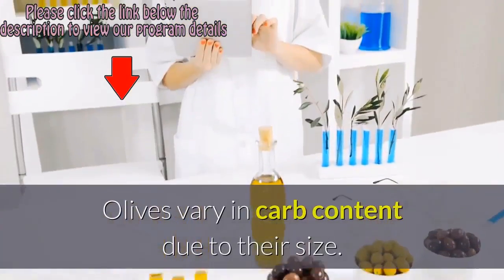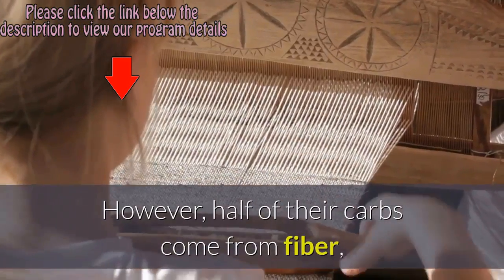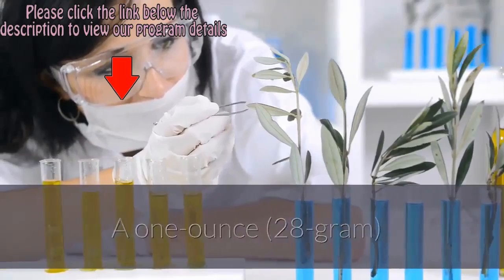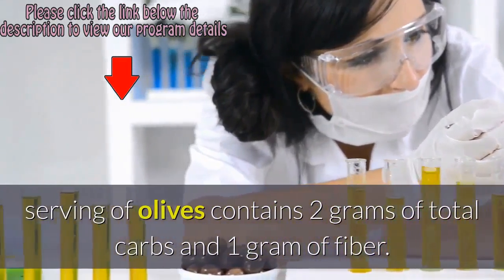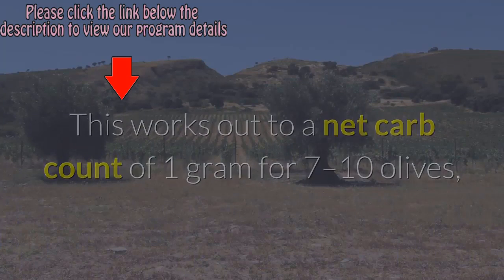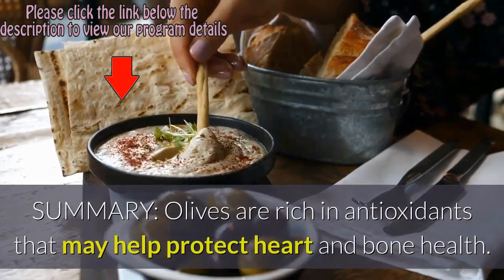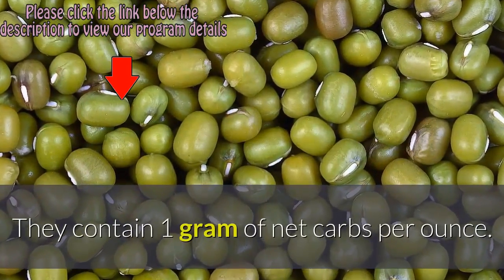Olives vary in carb content due to their size. However, half of their carbs come from fiber, so their digestible carb content is very low. A 1 ounce, 28-gram serving of olives contains 2 grams of total carbs and 1 gram of fiber. This works out to a net carb count of 1 gram for 7 to 10 olives, depending on the size. Summary: olives are rich in antioxidants that may help protect heart and bone health. They contain 1 gram of net carbs per ounce.